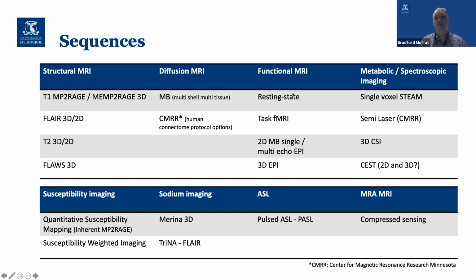at 7T. And we can start to really do true quantitative metabolic imaging using magnetic resonance spectroscopy, which is directly related to nuclear magnetic resonance spectroscopy, but in this case, directly in the human brain. And we can start to map other things that are biologically important, like the actual magnetic susceptibility of the brain tissue itself, which we can look at the iron quantification in the brain.